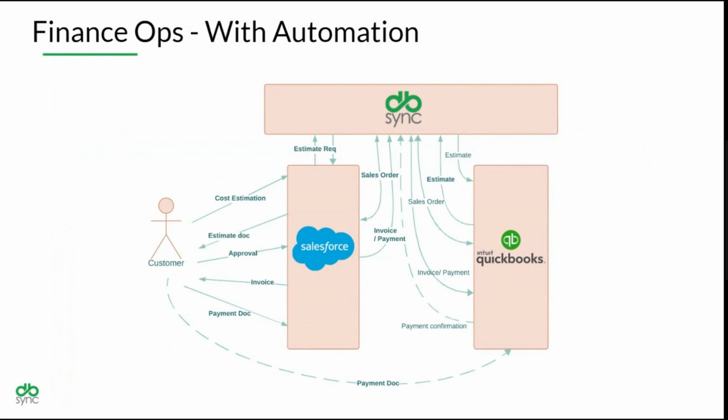The first step in price inquiry and request estimates, the sales team, after receiving an order, triggers Salesforce to send a request to the QuickBooks to generate price inquiries and estimates. This process repeats automatically when a new opportunity is created in Salesforce. And then Salesforce passes the estimate to the customer. Once confirmed, Salesforce communicates with QuickBooks for transforming the sales order into an invoice automatically.